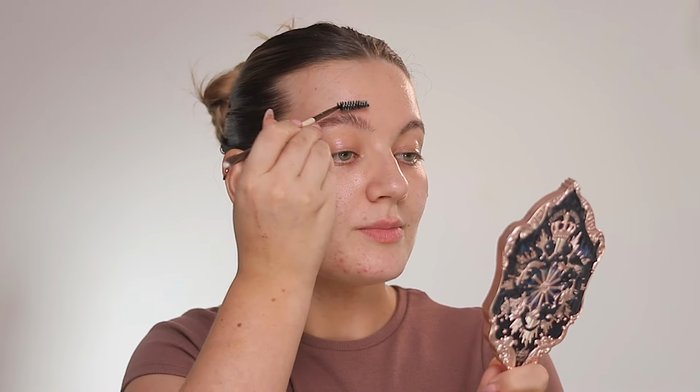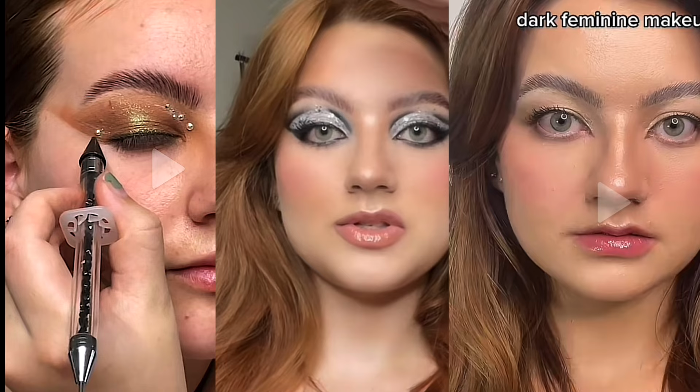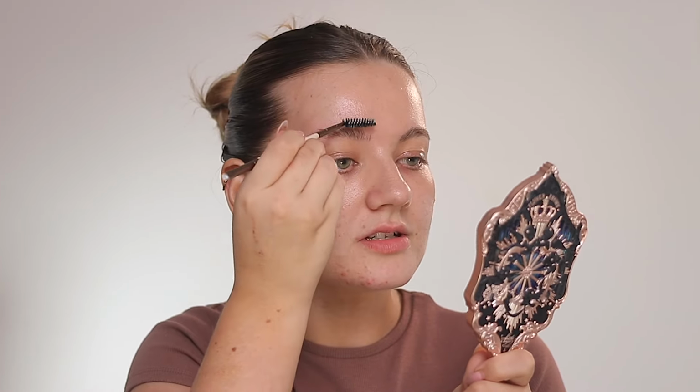Okay, I've decided. I haven't actually lived out my soap brows fantasy in so long, so I'm not even sure if I like either of these products anymore. Some people looked really, really nice with a soap brow. I was not one of them. People on TikTok were asking me for a brow tutorial when I used to do my brows like this. They looked awful. Like, so bad. You can't trust the internet for anything.